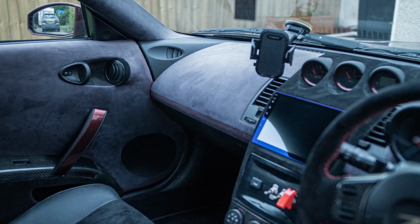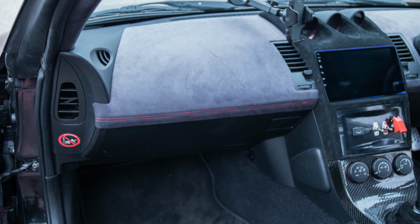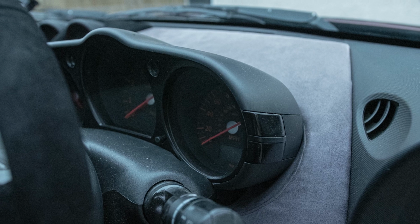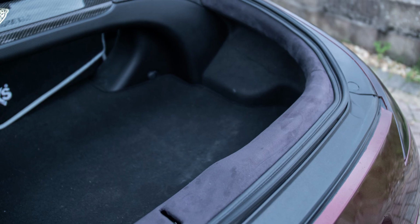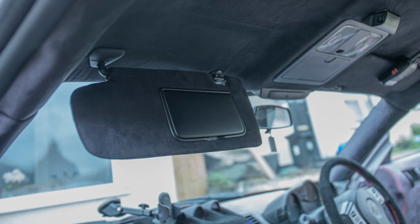The biggest thing that you see when you get into this car is Alcantara. There's a lot of it. I have it on the dash, behind the driver's console, on both sides of the doors, on the pillars, on the roof lining, around the boots. And I even made custom sun visors out of Alcantara. Now, genuine Alcantara is fantastic for a lot of reasons. It feels great. It looks great. It's hydrophobic. It's got a lot of really cool stuff going for it.